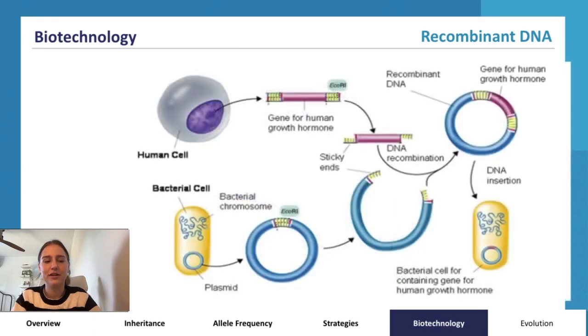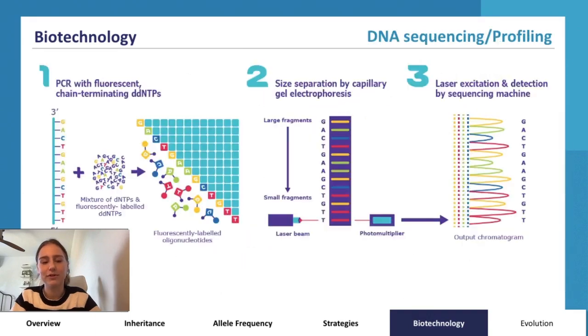Again, biotechnology is a relatively difficult one, but it will come to you through practice. I'll take a look back at this real quick because now that you have a bit of knowledge of what gel electrophoresis is, it should make more sense. Essentially, we complete PCR, which allows us to get a segment of DNA amplified, and then we put it through gel electrophoresis to get bars.